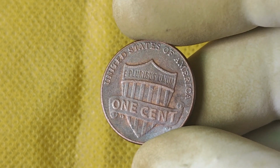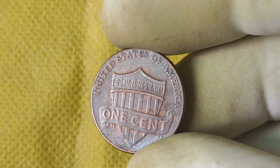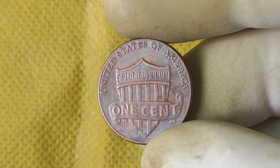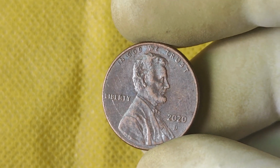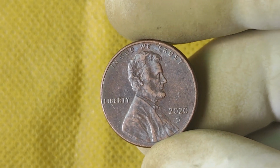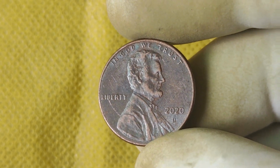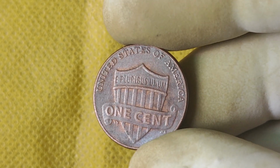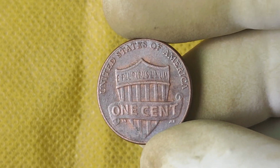Now, here's where things get even more intriguing. While it's not common, a 2020D Lincoln penny with a significant error or a truly unique characteristic could eventually be worth millions of dollars. You might be thinking, how could a modern penny be worth that much? Well, let's look at the example of coins like the 1943 copper penny, which is worth millions due to its rare error, or the 1955 double die penny, which has sold for six figures at auction.